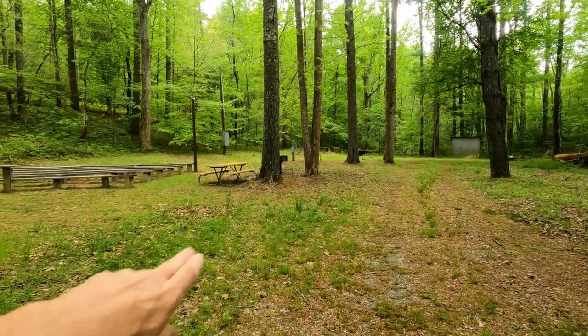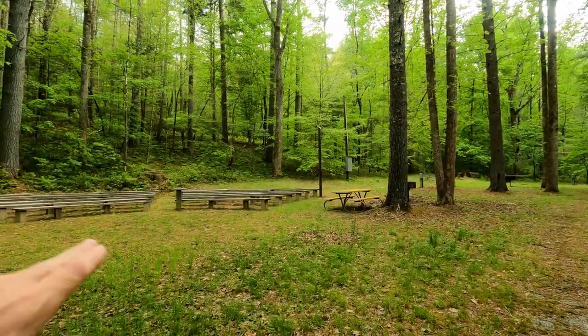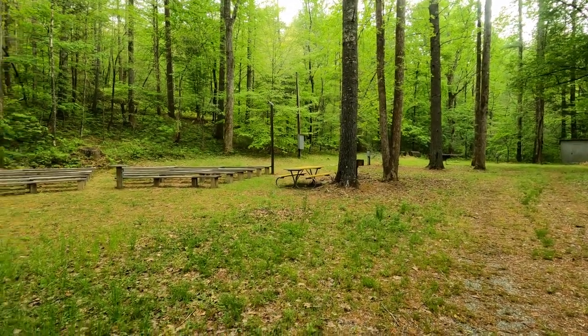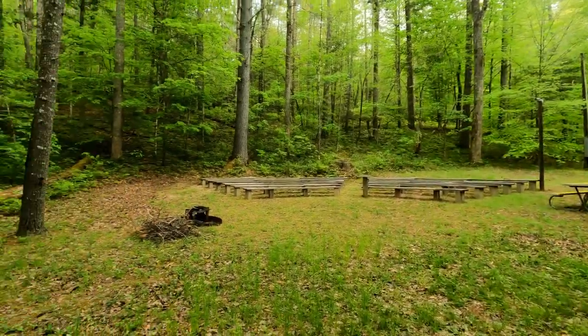It looks like you've got electrical on both. And who knows what's in that shed back there. Yeah, there's electrical coming in. Spotlight. Man, when you were young, wouldn't this be great with that backdrop? Man, that is just awesome, isn't it? All right, let's keep walking around the campground.